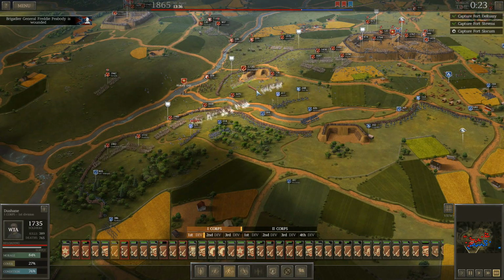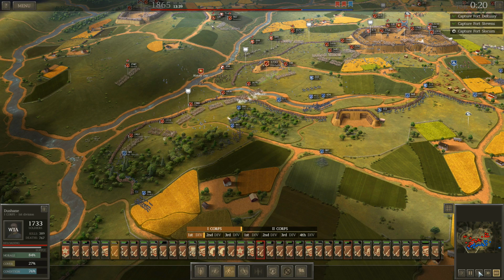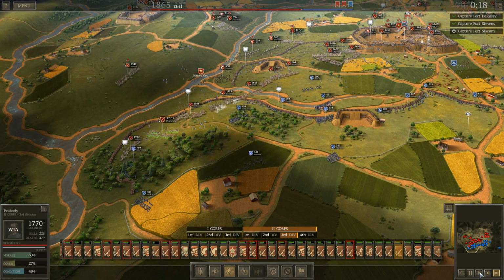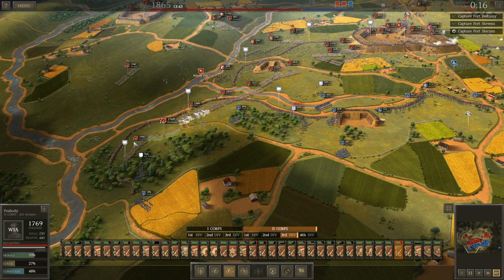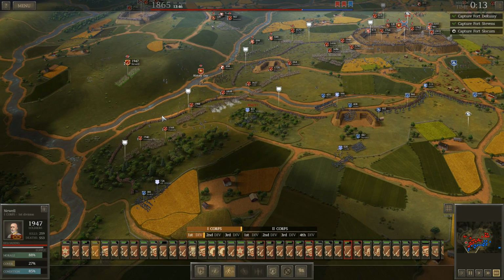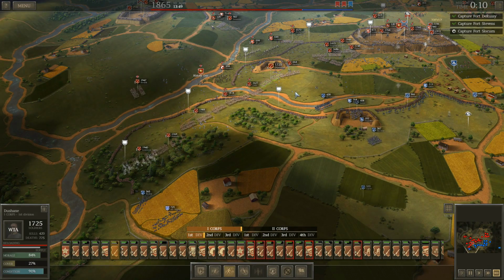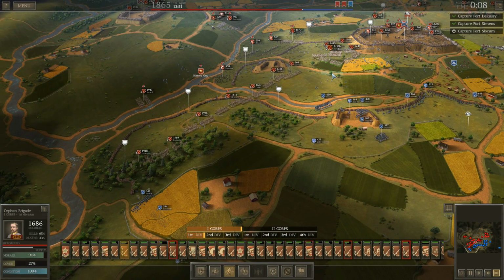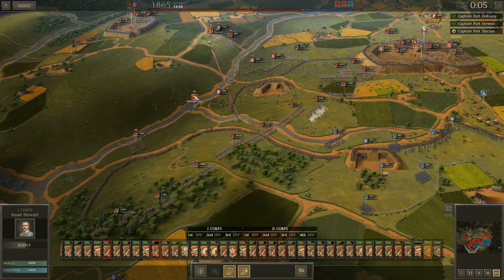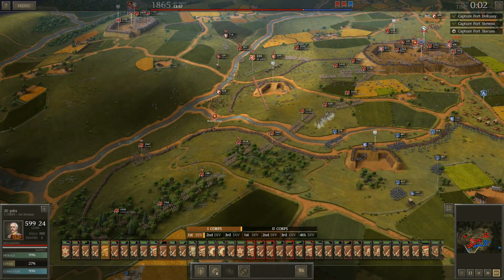I'm trying not to be too aggressive because I know there's the big Union counterattack that follows this whole battle taking Washington, so I need to try and keep my army as intact as I can. Come up to the edge of these woods here. Just kind of build a solid line right there. And that's where we'll wrap up the first episode.